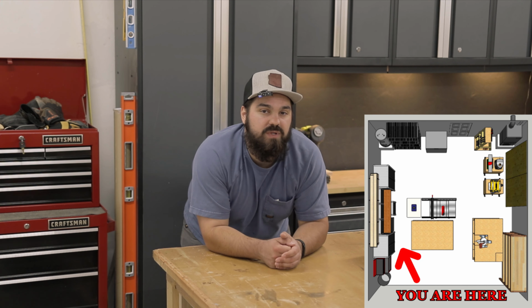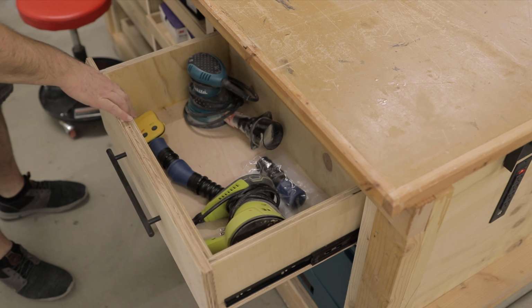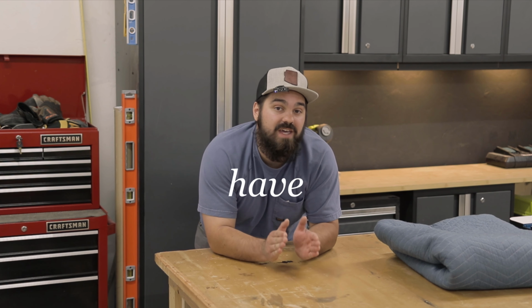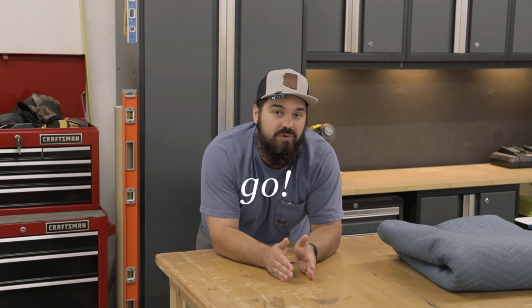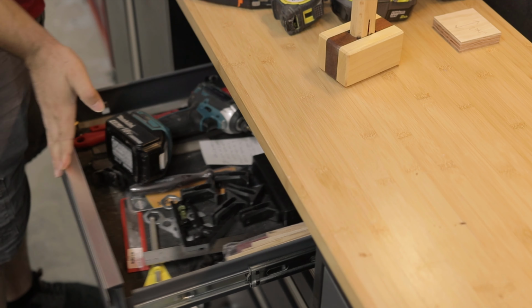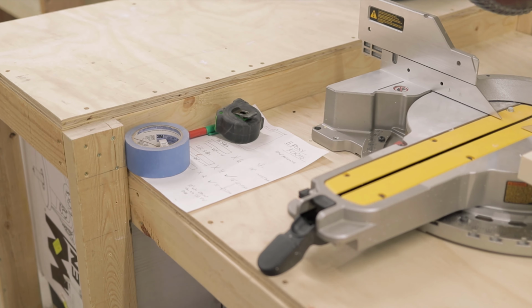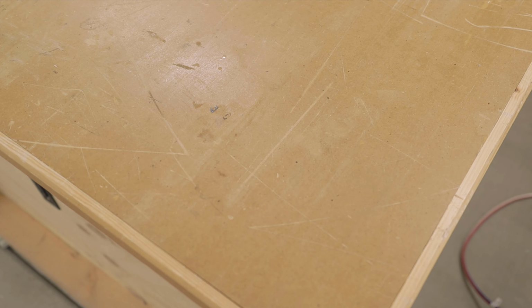Another key for my shop is to always be increasing the storage and organizational options available to me. A well-organized shop is going to look different for everybody, but the most important thing is to have a place for everything to go. Everything. And I mean everything. Your drill? Shove it in a drawer. Your tape measure? Keep it next to that tool you use all the time. Your collection of dirty magazines?